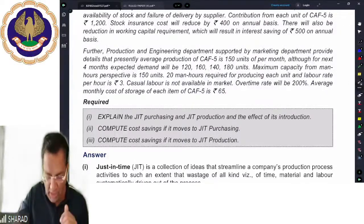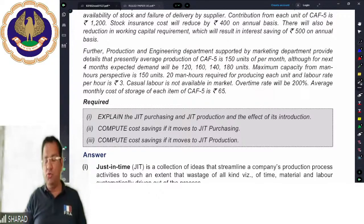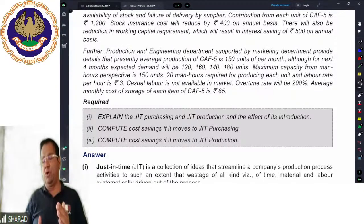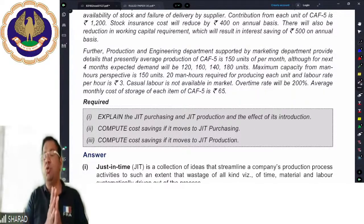So now what do we have to do here, beta? Recall that concept. We will check out how much holding cost we are incurring. The comparison is between holding cost and the overtime cost. There will be no overtime cost in case of the traditional method because we are never going above 150 units. But there will be the holding cost under the traditional method, right? And what is its formula, beta?